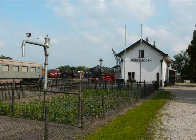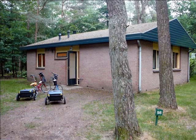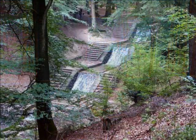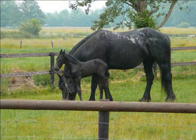Our 4th week was a timeshare exchange in Netherlands near Beekbergen and Apeldoorn. This is the Dutch hill country with the highest point about 400 feet. This man-made cascade is the highest waterfall in the Netherlands.